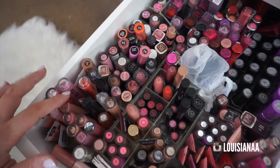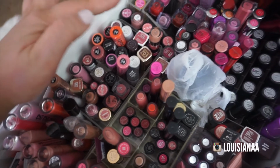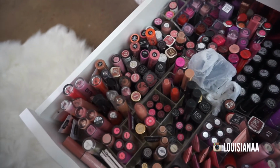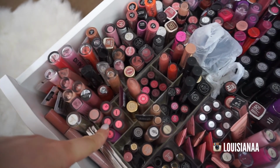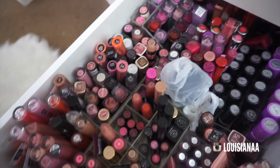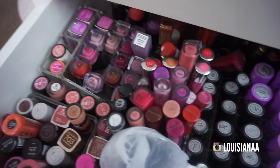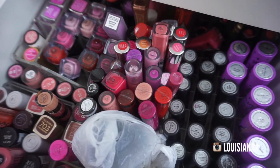These are my glosses. All these ones here, floating around pretty much on this whole side, are just drugstore ones. I got my Lime Crimes in there. Yeah. Enoxa at the back. I was obsessed with Enoxa at one point. Then it moves on to more glosses and velour lips and things like that.